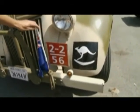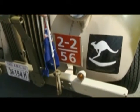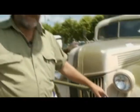The 22 over the 56 denotes that that's the 2nd Infantry Battalion, the Australian AIF. In the Second War, they had a 2nd Infantry Division in the First War, so that's why we got the 2nd Infantry Battalion of the Second War.